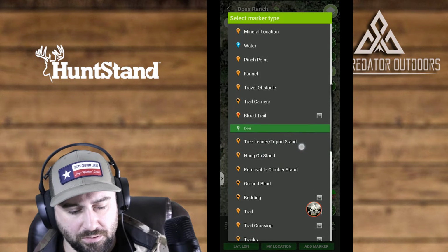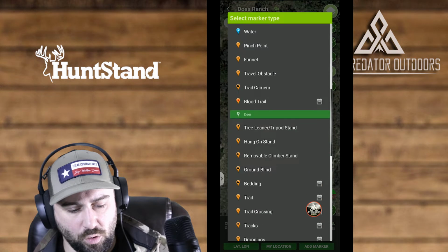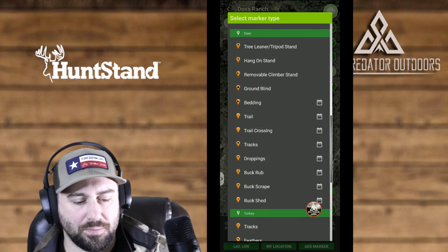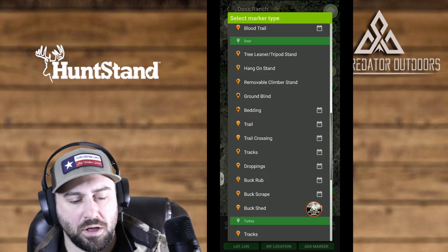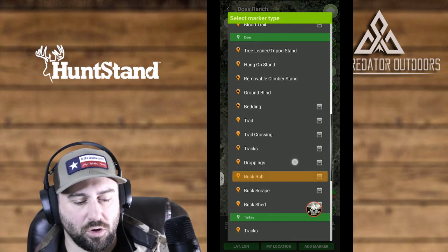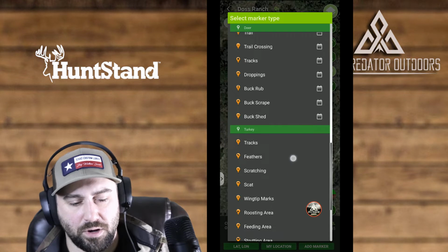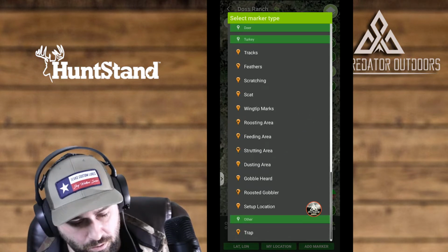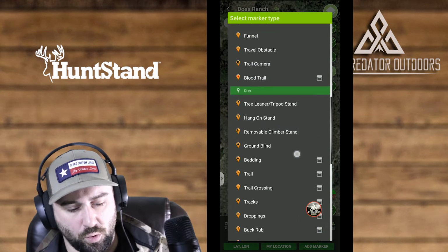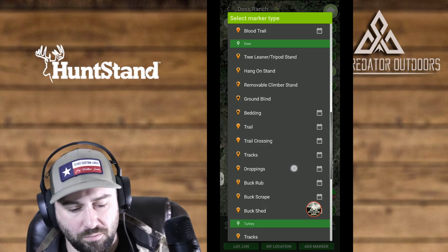I'm not going to read over all these. I'll go slow so you can see all of them, right? It even separates it by animal, right? So I have it organized a little bit. Some of the other apps on there, like onX Hunt, for instance, basically have just a whole bunch of these spread out, a bunch of different interesting markers which work well, but again, they're not separated out here by, you know, animal or others, right? So I got a little bit of an organization here, which is kind of nice, so I can easily find all my different markers.